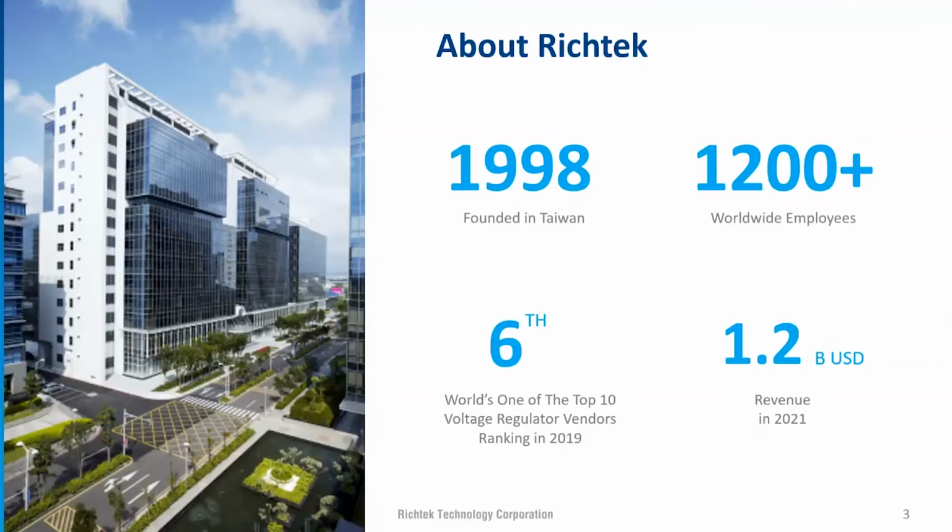Richtek Technology was established in 1998. Currently, we have more than 1,200 employees worldwide. Richtek has been listed in the ranking of the top 5 global power management IC suppliers. Last year's annual revenue reached $1.2 billion US.